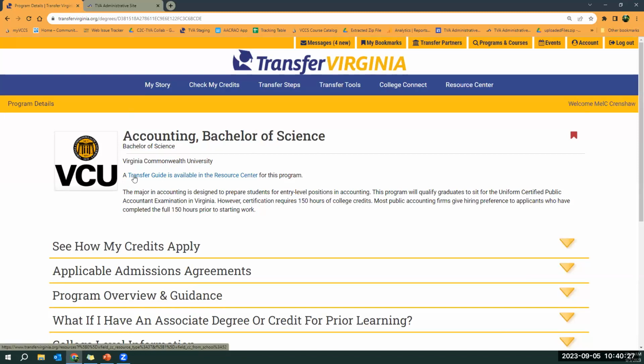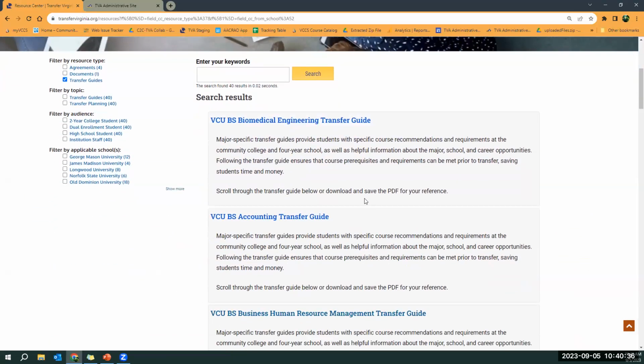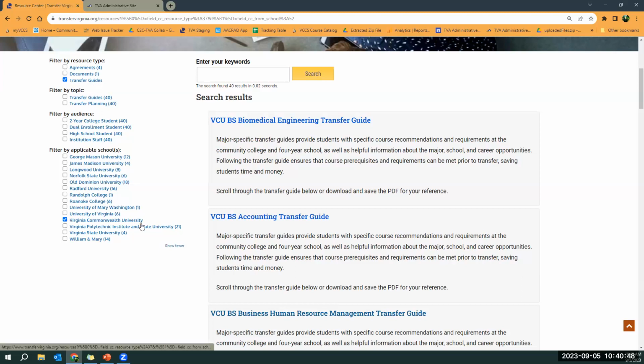And notice VCU has a transfer guide note here. It's available in the Resource Center. So let's go ahead and click on that. And this is how you can help your high school student get a head start by taking the things that are required right off the bat. By clicking that, it takes you to the Resource Center, pre-filtered transfer guides from VCU.